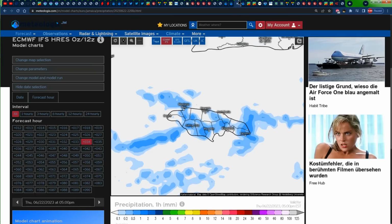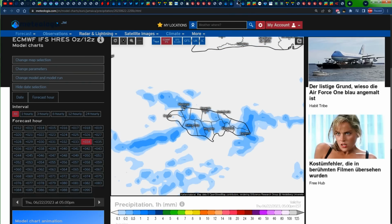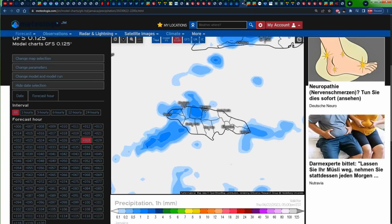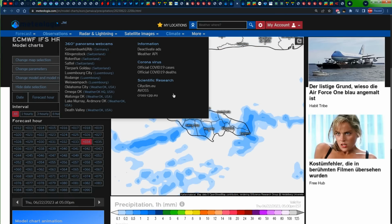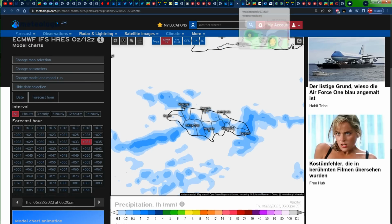Skipping ahead to about 5 p.m. Jamaica time, 5 p.m. Eastern Standard Time, which is about 4 p.m. Jamaica time. We see much of the same with some of those blues across sections of eastern Jamaica that represent rainfall, and we start to see some more rainfall across sections of western Jamaica. So maybe northern and western Jamaica, just the same parishes that were just mentioned: St. Elizabeth, Westmoreland, Hanover, St. James, maybe even sections of Trelawney as well. So we'll see exactly what unfolds with that.